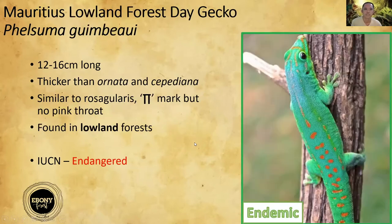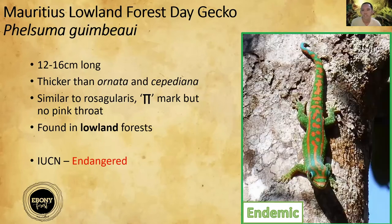The next one is the lowland forest day gecko, Phelsuma guimbeaui. It's about the same size as the rosagularis, so about the same length and thickness. It also has a pie mark on the forehead, but it doesn't have a pink throat and is found in lowland forests instead of upland forests. And this one has also recently been classified as endangered.